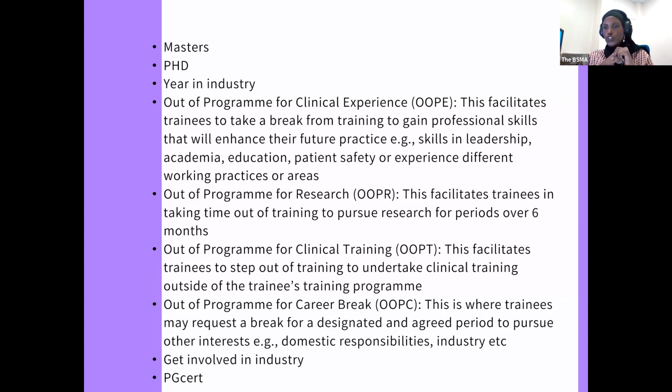You have the opportunity, for example, to apply for things called out of programs. So there's different types of out of programs. And by the way, these types of out of programs are not specific to radiology, it's for any specialty training that you want to do. But you have to give your training scheme notice. That's the big thing. You need to give them at least, I think they say usually 6-month notice. So you can go out of program for clinical experience. Let's say you want to do an attachment in Canada, for example, you can do that.